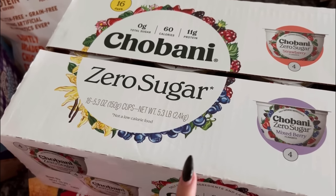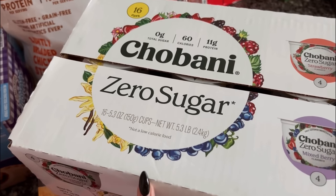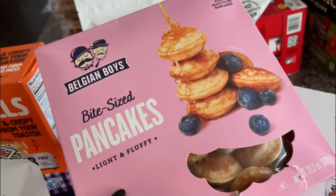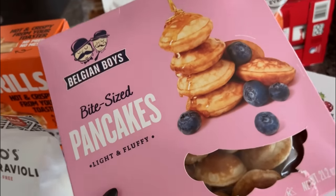I found some zero sugar yogurt drinks that he loves. I didn't see them at Costco though. I've been finding them at Walmart. I would have picked those up for him if I would have seen them. Also for breakfast, but I could definitely put these in Kale's lunches if I want to do kind of like a breakfast for lunch for him.